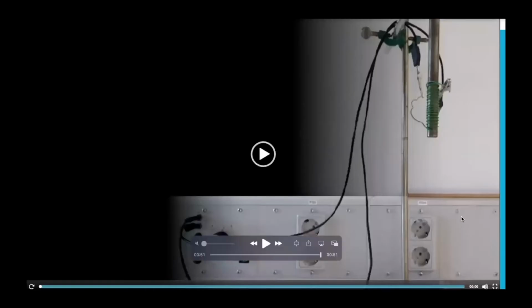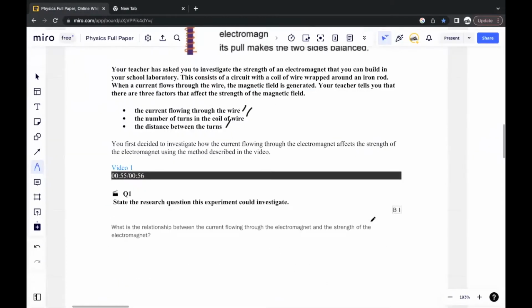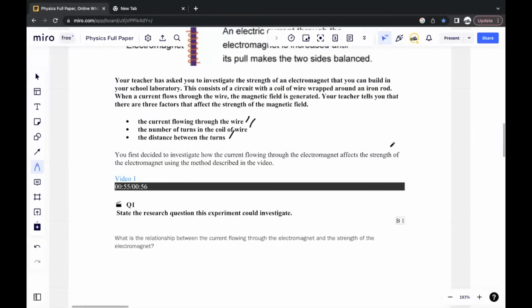So as you can see in the video, they not only show you a real life setup and also a diagram of the experiment, they also give you the scientific reasoning behind any effect that current would have on the electromagnet, because that's the first set of questions they give you. So you can actually gain a lot of information from these types of videos that the examination gives you. So you should pay attention to that.